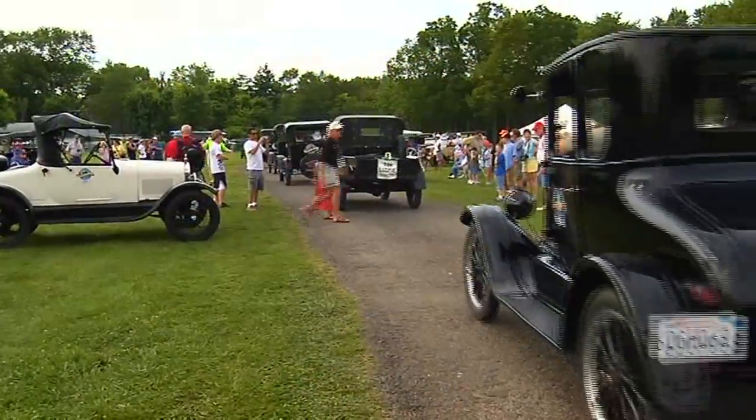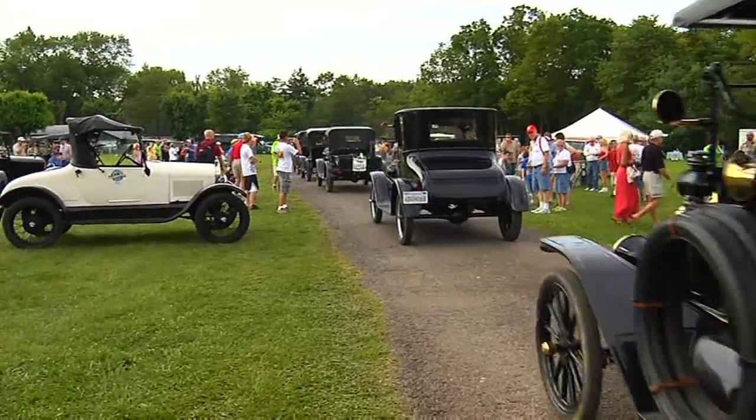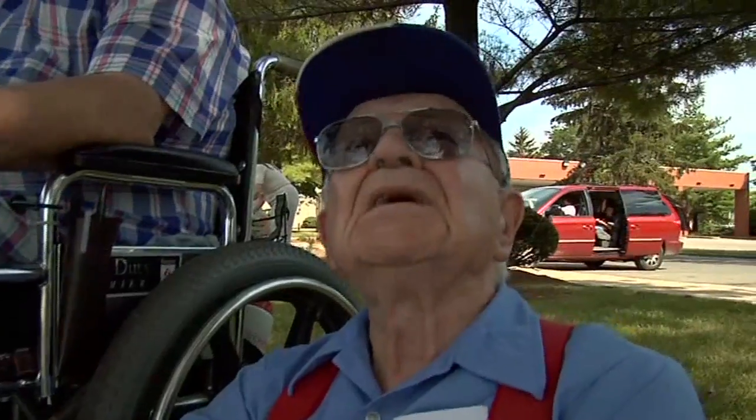Back about '17, we drove the Model T down to Oklahoma and Texas to see my uncle there. It was pretty nice. We didn't have any trouble hardly at all. In Missouri, they had a rainstorm and the ruts got real deep on the road. And my dad says, we have to stay out of that ruts or we'll get stuck.